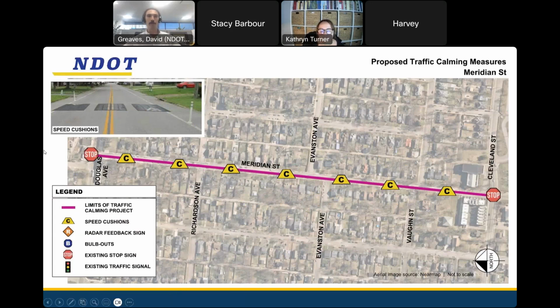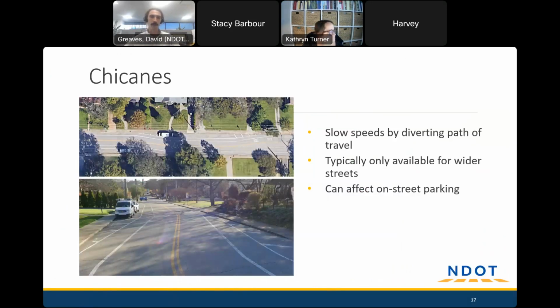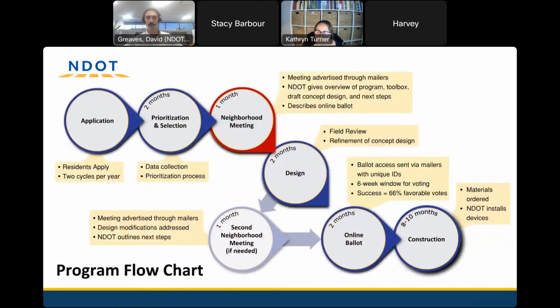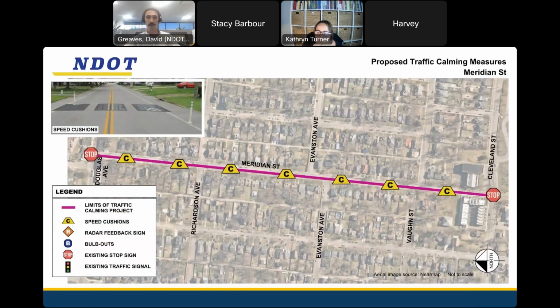But we'll make our recommendations. I think if nothing else, we'll get the speed cushions on time, because those are pretty easy to remove, pave, and then put back down. The striping and delineators that go into the bulb outs are just a little more involved. So it's possible that it would be implemented in two phases that way. But we'll coordinate that on our end.